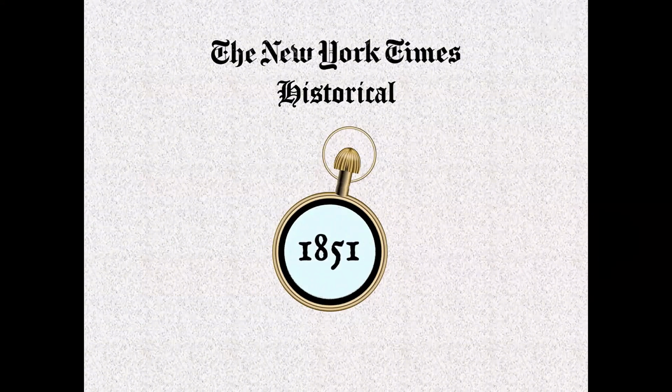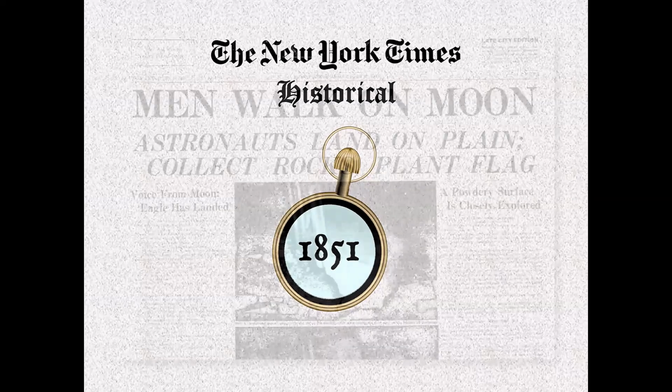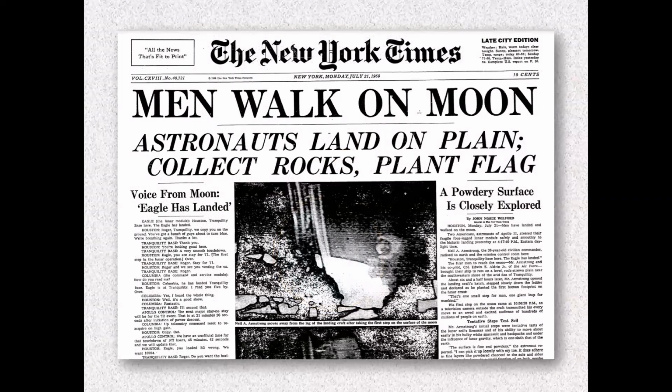So you can use this database to experience important historical events, or relive them if you're old enough to remember these things. This one, of course, is from July of 1969, the moon landing, certainly one of the most important events of the 20th century. Here's one that's a little older, and I covered up the front page because I want to see if you can guess what this is.